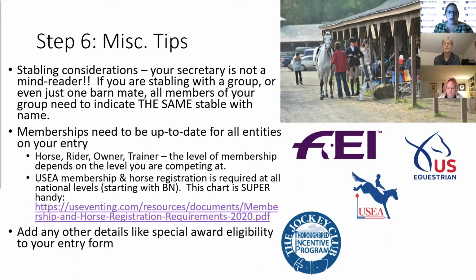And then any other details that you and your horse may be eligible for, like particularly special awards, these are good things to note on your entry as well. The TIP program, which is the Thoroughbred Incentive Program, if you have a thoroughbred that you're competing, this is a free registration, and many of our horse trials are offering extra prizes and awards for that. But some horse shows also offer other breed or special awards. So again, in your omnibus, this kind of information would be listed, and it's good to note here on your entry.